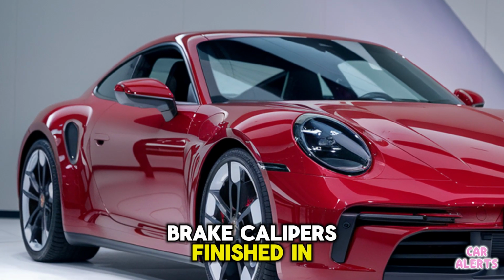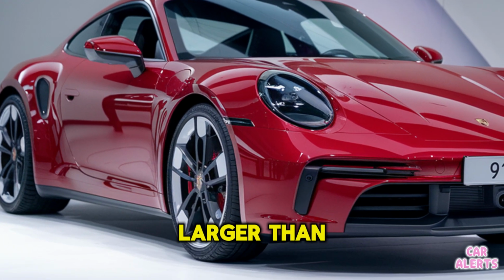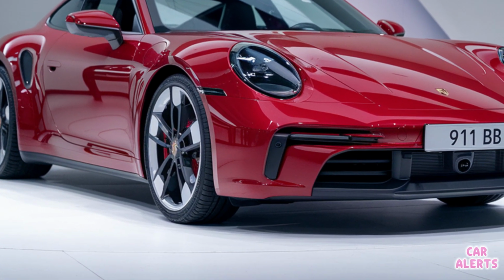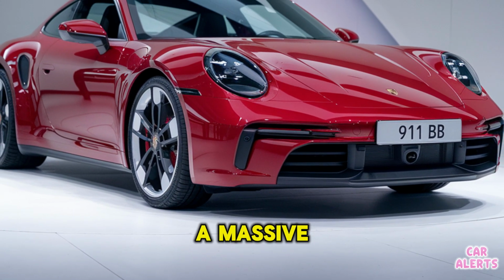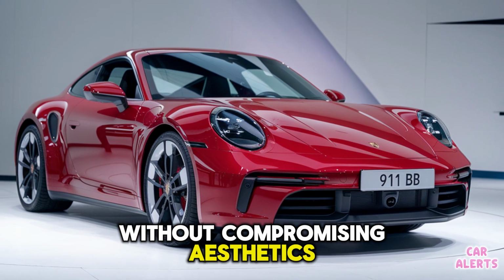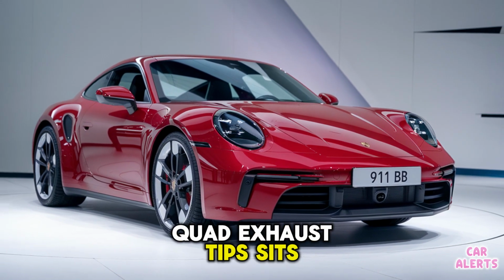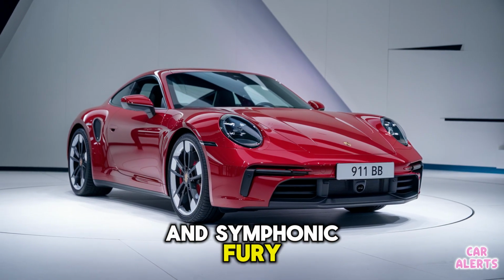Brake calipers, finished in crimson, peek through the blacked-out spokes, gripping carbon ceramic rotors larger than dinner plates. Around the back, Porsche throws subtlety out the window. A massive active wing rises at speed, reshaped for better downforce without compromising aesthetics. Quad exhaust tips sit centered in a new rear diffuser, belching out both performance and symphonic fury.